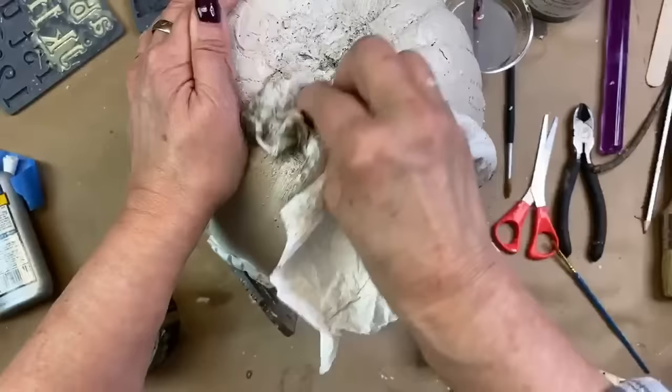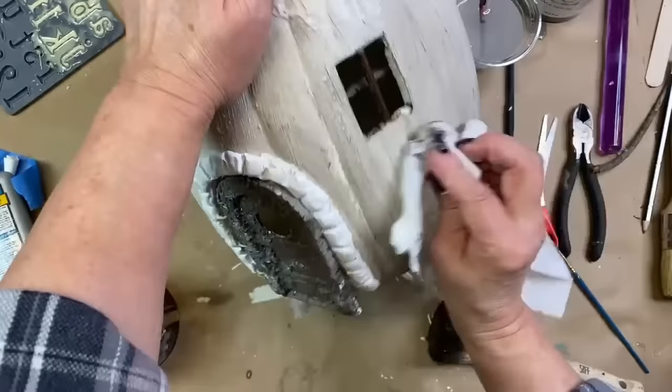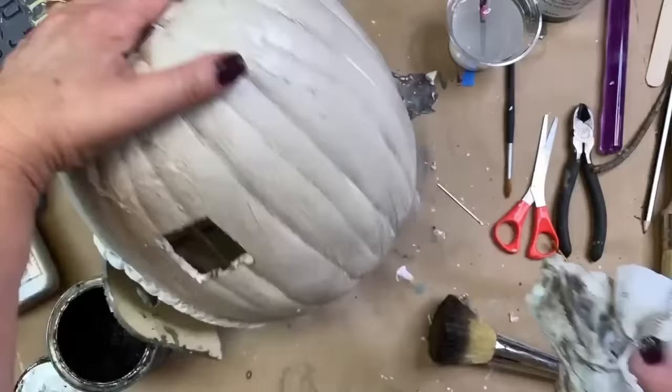Good question. Leah wants to know if you could use alcohol inks to stain the mica sheets. Yeah, you probably could. Or, I'll tell you another thing I recently got: acetate sheets. And those you can dye with alcohol inks. That's cool. Maybe we should add that to our Amazon list.